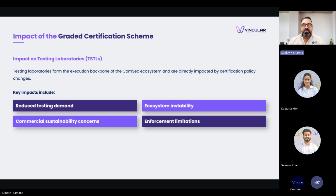So laboratories have invested in specialized infrastructure, tools, and skilled cybersecurity personnel over the last several years. So if this is going to happen, then obviously it will impact the lab ecosystem's stability. If accredited laboratories become commercially unstable, rebuilding national testing capacity would require substantial time and investment. So that will also have an impact. And enforcement limitation: the weakened testing ecosystem may ultimately reduce the government's ability to enforce cybersecurity compliance effectively.